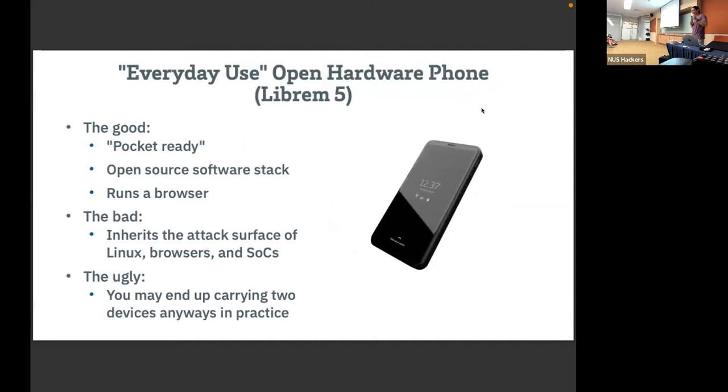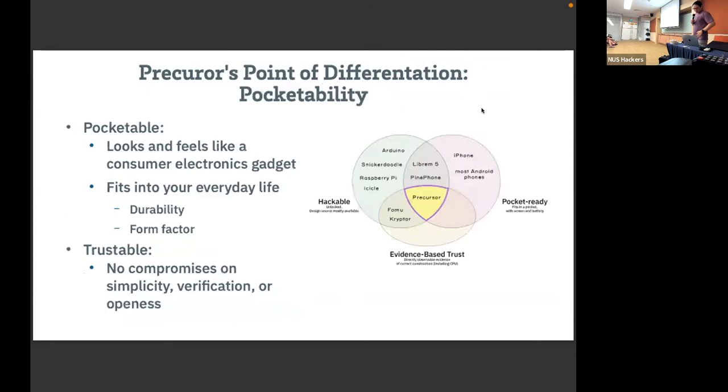If you want to just go for a full open hardware phone, you can do that. They exist today. They have open source software stacks. They have a browser, they're pocket ready. The problem is that it runs a fixed CPU, so the CPU itself has a vulnerability. You can't find out what's going on the inside. And at the end of the day, you might end up carrying two devices in practice because this can't run all the software that your Android or iOS phone can run. So what we're trying to look for is something that looks like a gadget, fits in your pocket, but doesn't have compromises.